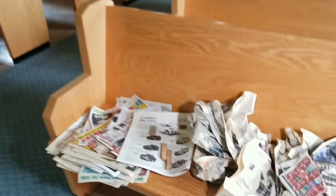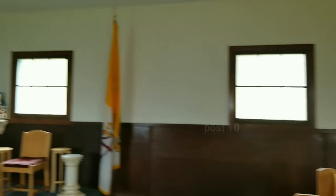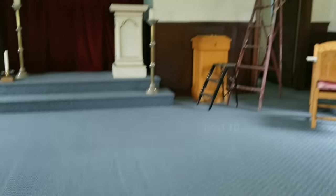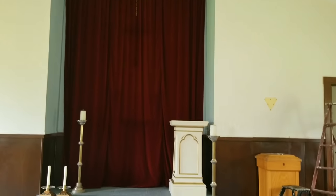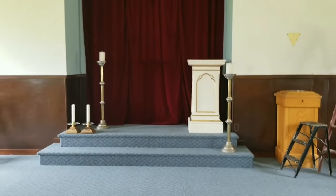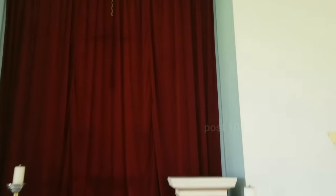It smells like pee in here. There's probably mice. Newspaper, 2019. Somebody was just recently in here doing something. You can see there used to be like a podium sitting here. There's nothing behind that wall, but this could make a cool living room. You could even make a home theater out of this room. Put a big projection screen up.